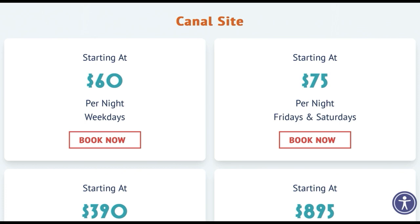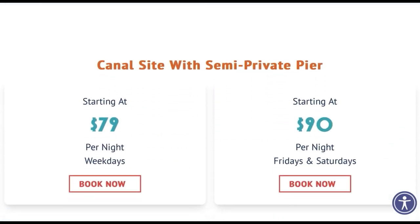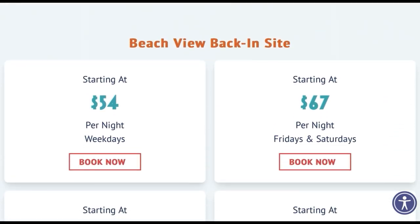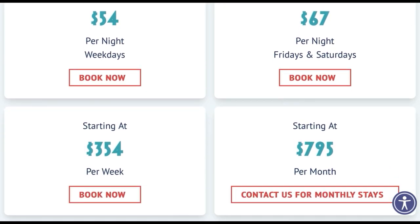So yeah, here are the rates. And we are just going through all of these. I really can't think of a site that I wouldn't book. I really thought all of them were beautiful.